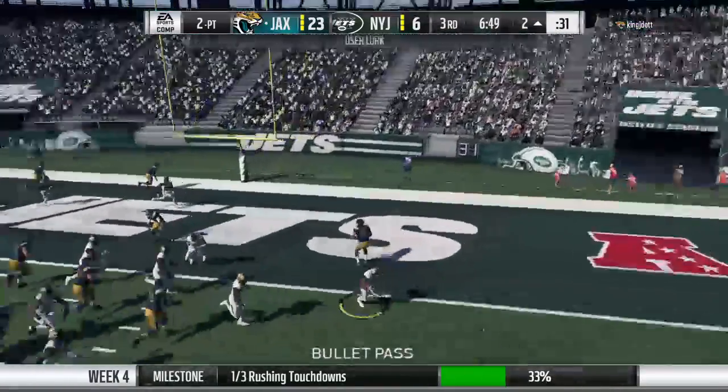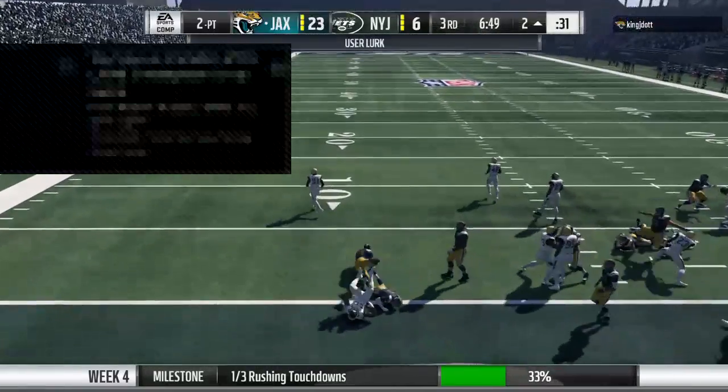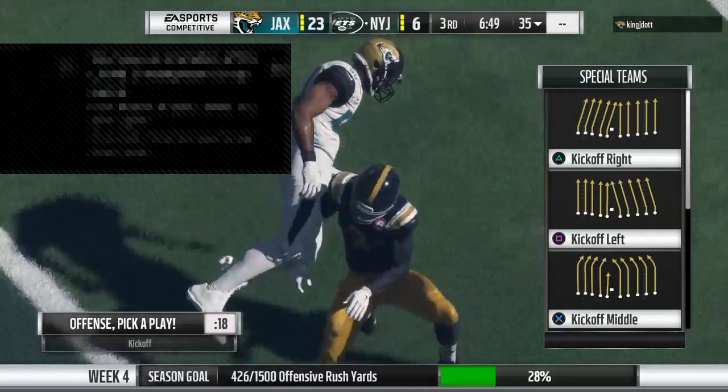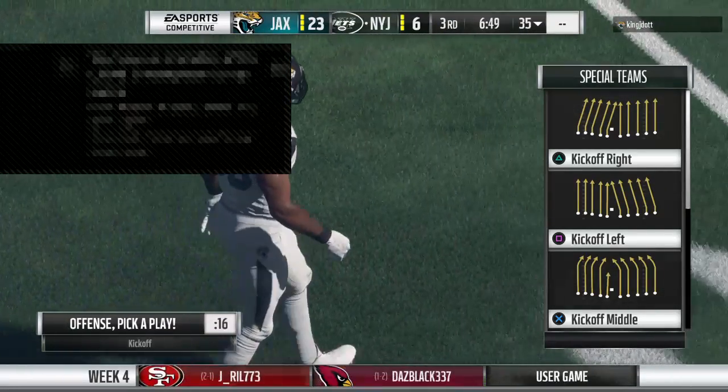He'll look to throw. He rifles one that's intercepted. A great read, and it's picked off. And a big turnover there as his guys will get the football back.